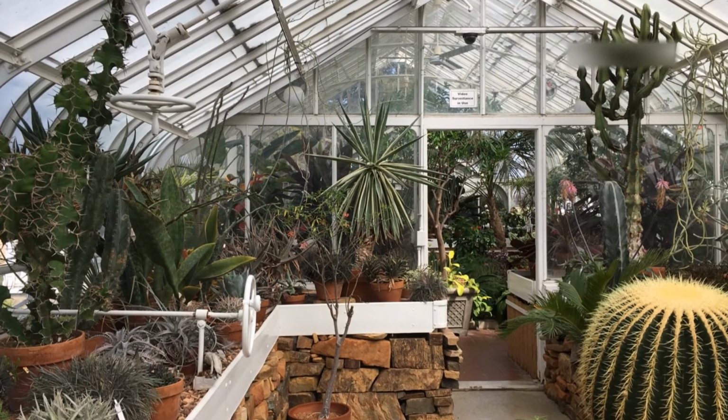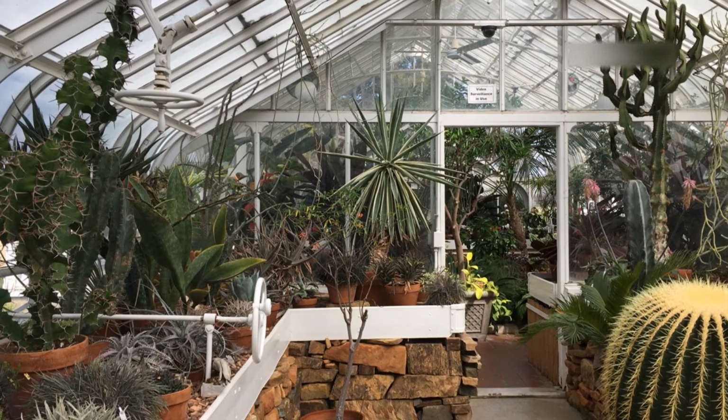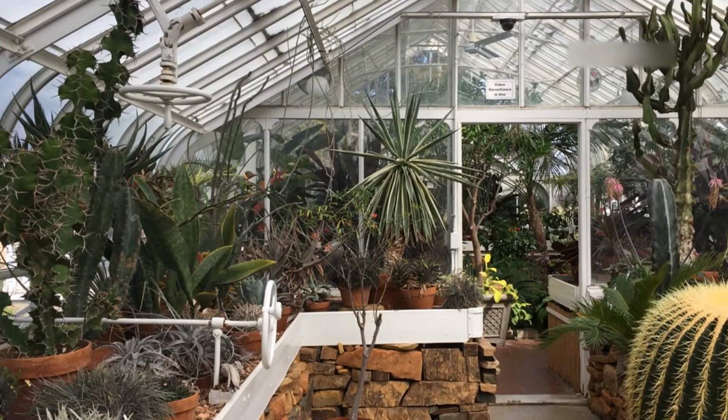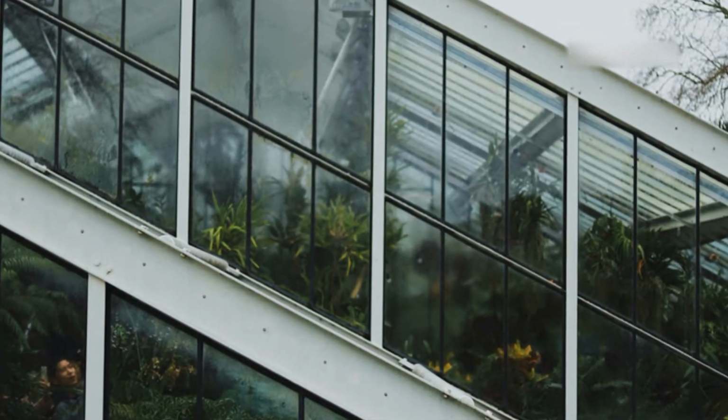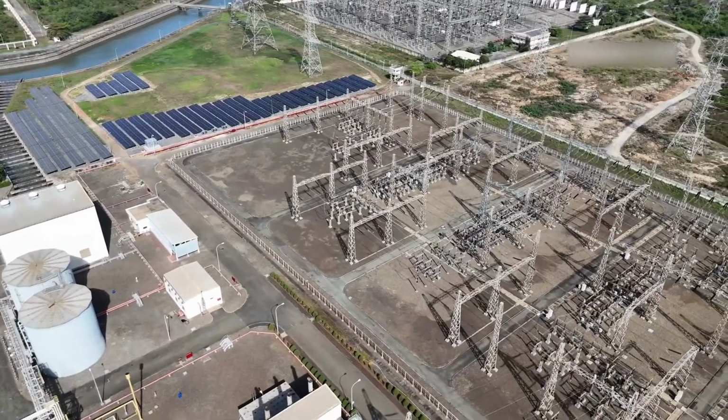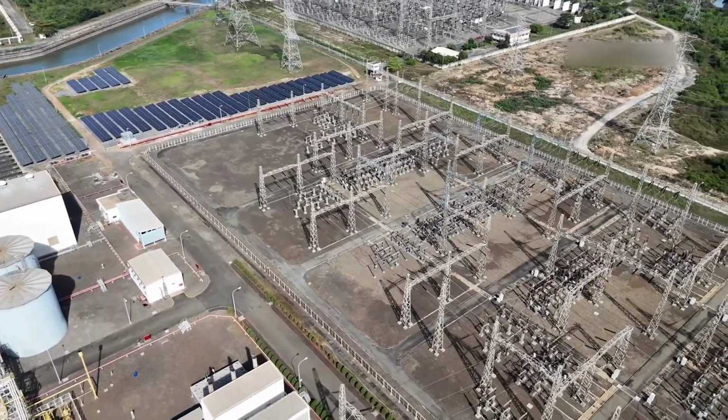Instead of just venting that heat into the atmosphere, we can capture it and pipe it to a nearby greenhouse to grow vegetables, or use it to heat homes and offices in the community. This is called cogeneration, or combined heat and power.